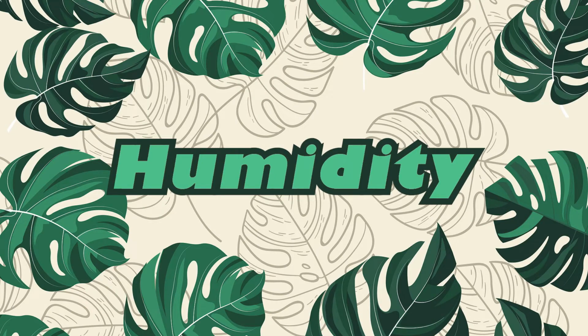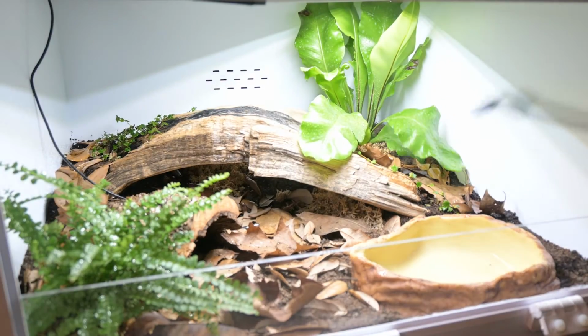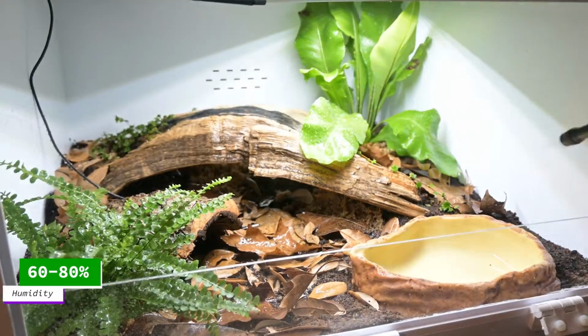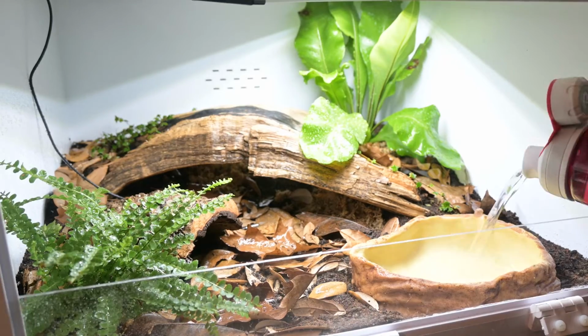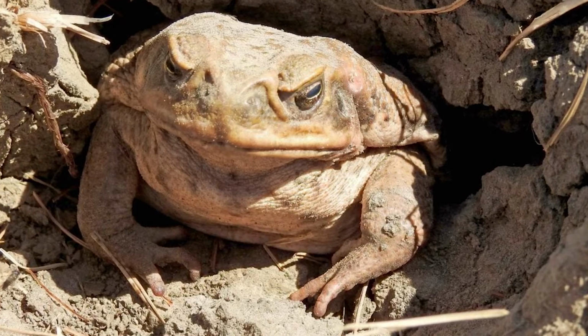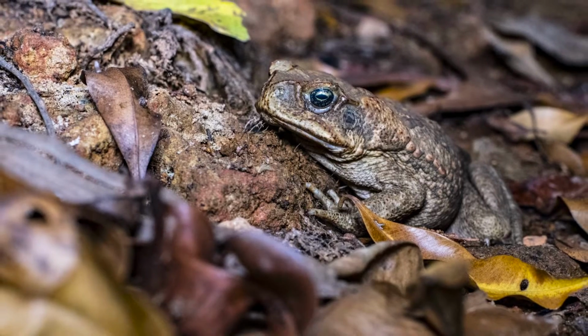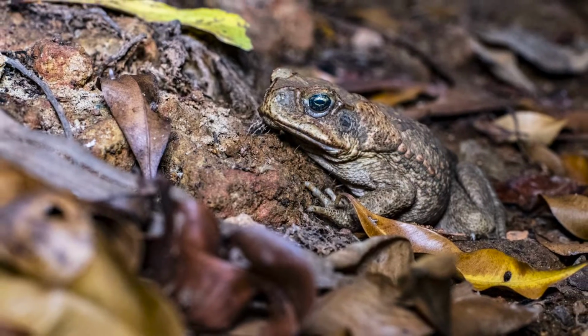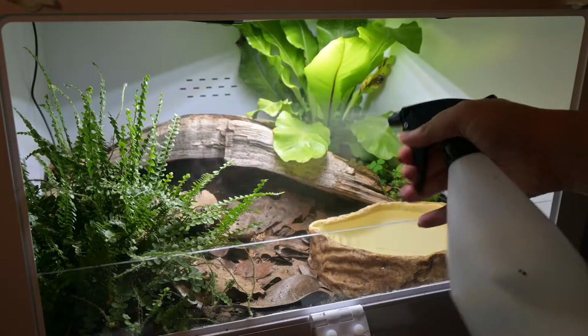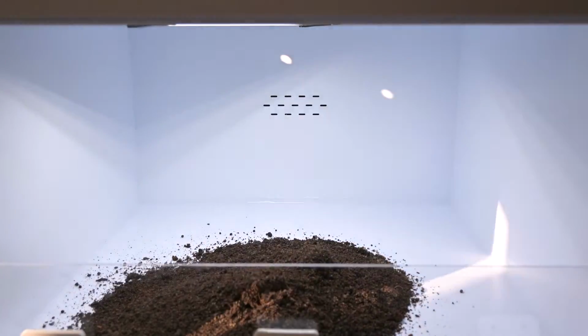Finally, let's talk about humidity. I try to keep my cane toad around 60% humidity and even as high as 80%. These are very, very hardy toads. That's part of the reason they're so invasive, so they can withstand a very broad range of temperature and humidity. But I find that most sources say that 60 to 80% is the sweet spot. Having a large water dish is one way to raise the humidity in your enclosure, as well as regular misting and having a deep substrate layer.